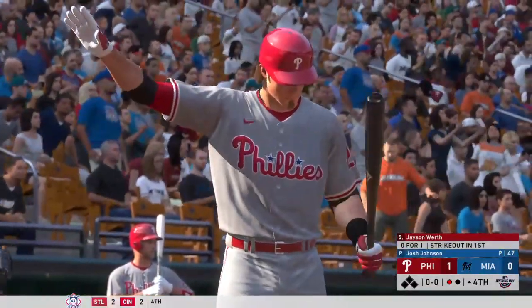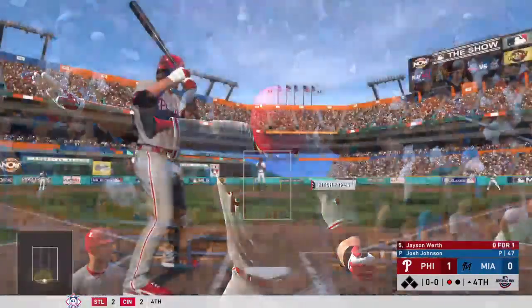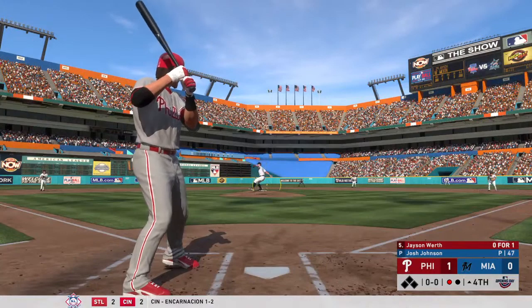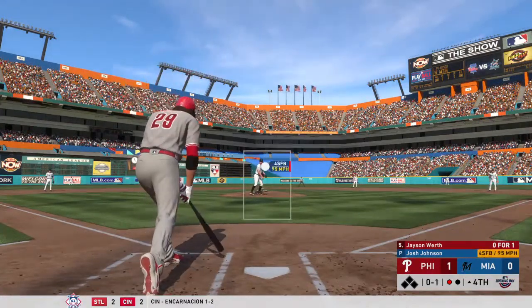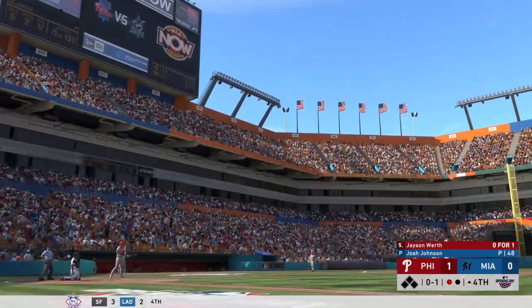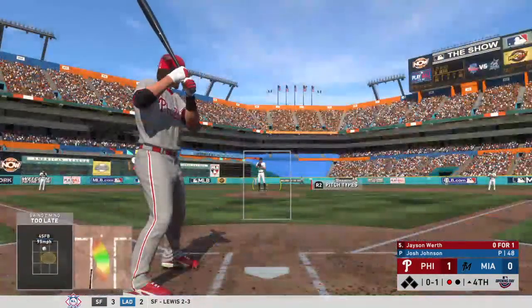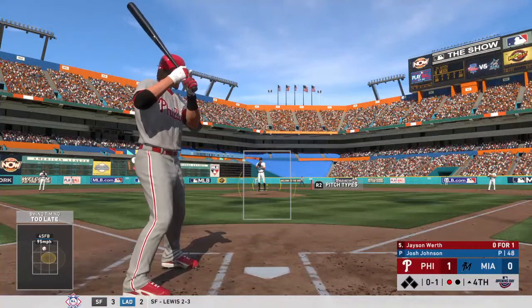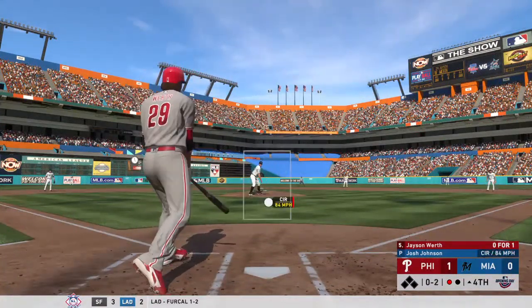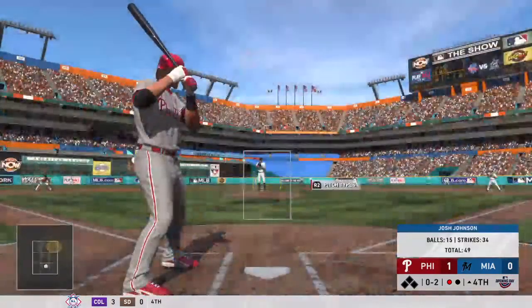Now batting. Stepping up to the plate, Jason Worth. Now here's the pitch. Swung on and missed. It's 0-1. That's not a pitch he misses very often. He knows he should have done something with that one. A swinging strike, and now it's 0-2.